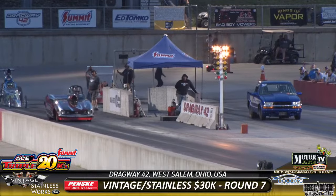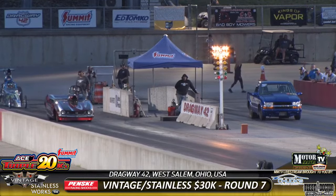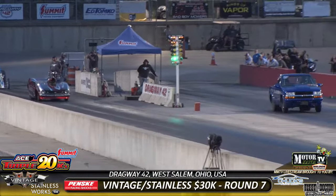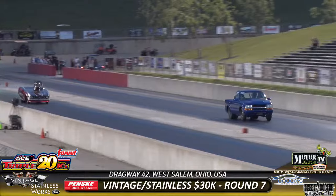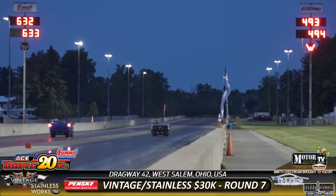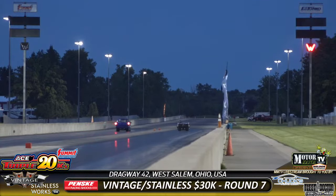You know the S10, it's the new first-gen Camaro, or the old Fox Body Mustang. Everybody's got one. How about that? 004 for Mosier. Mosier kicks it. 493 out to thou on the double breakout.